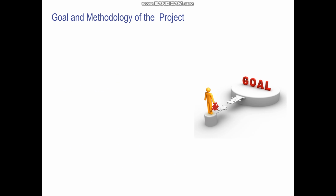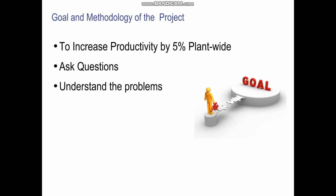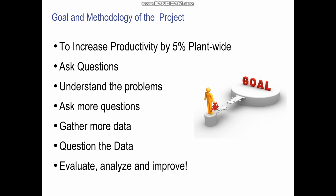So for this project, our goal and methodology is to increase productivity by 5% plant-wide: ask questions, understand the problems, ask more questions, gather more data, question the data, evaluate, analyze, and improve.